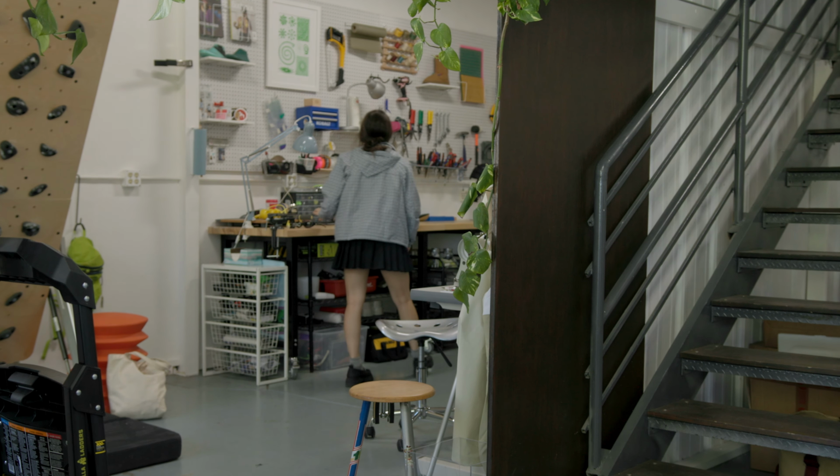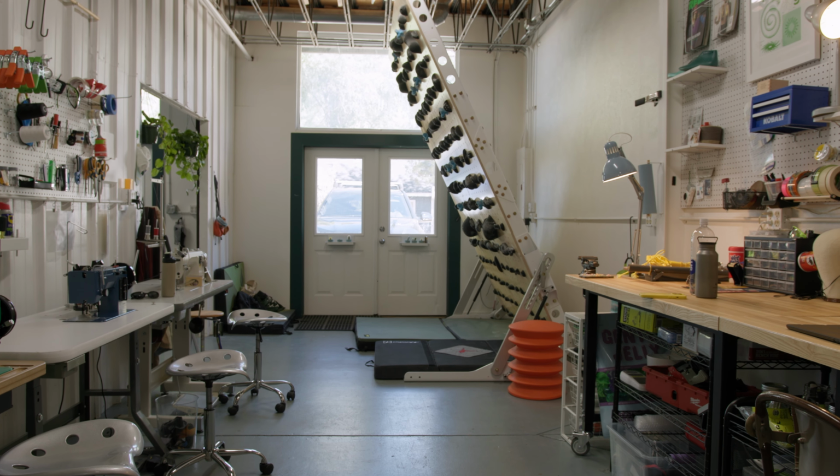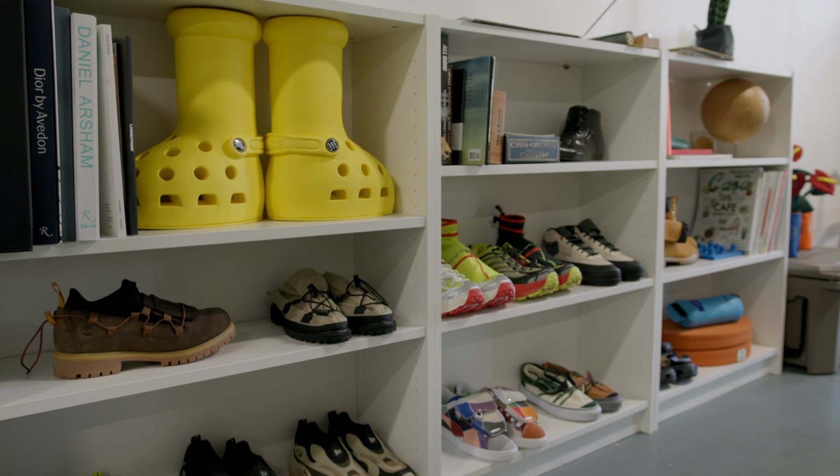We are here at my studio in Niwot, Colorado. It's a little bit north of Boulder. It's very quaint, and I found this amazing warehouse where I can spread out and have a ton of room to make some cool stuff.